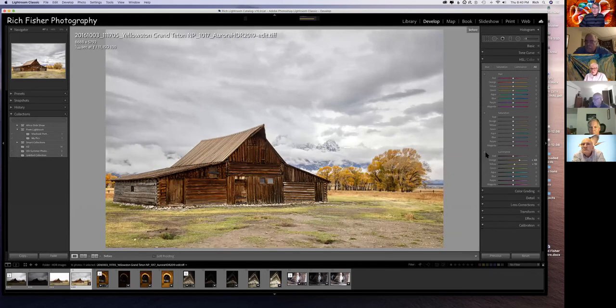So if I hit the backslash, that's where we were. See how I added some golden colors to those trees? And if I want to make it more saturated, I come over here, do the same thing. I can take the yellow, more or less saturation of the yellow and oranges there. Again, the backslash shows me before and after.